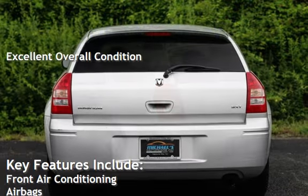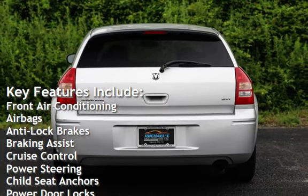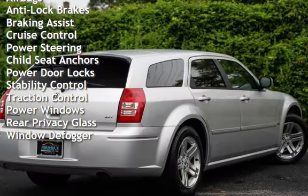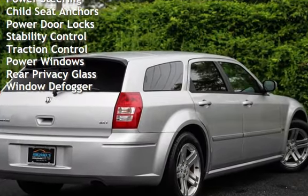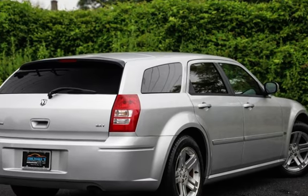Key features include front air conditioning, airbags, anti-lock brakes, braking assist, cruise control, power steering, child seat anchors, power door locks, stability control, traction control, power windows, rear privacy glass, and window defogger.